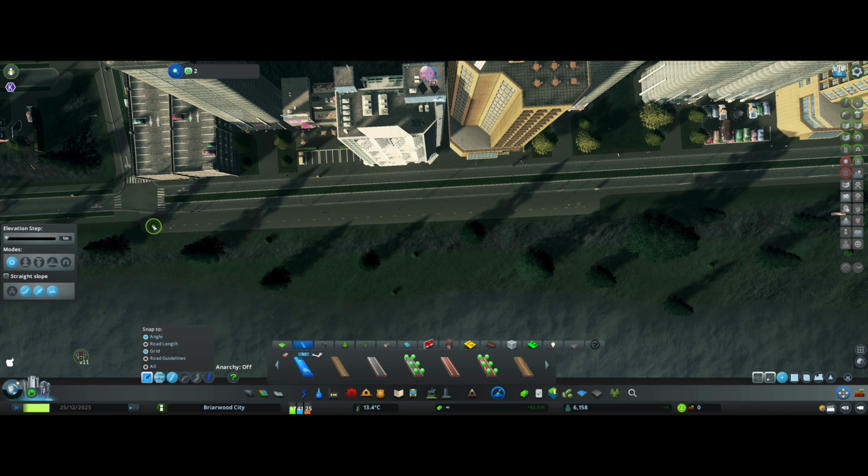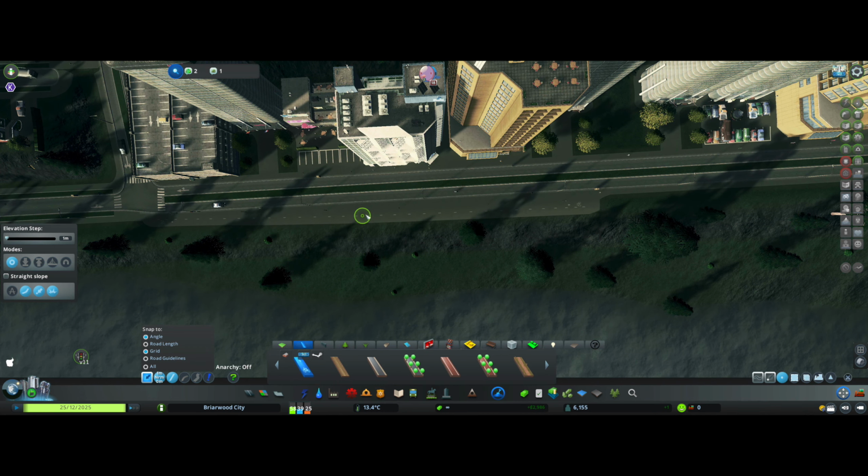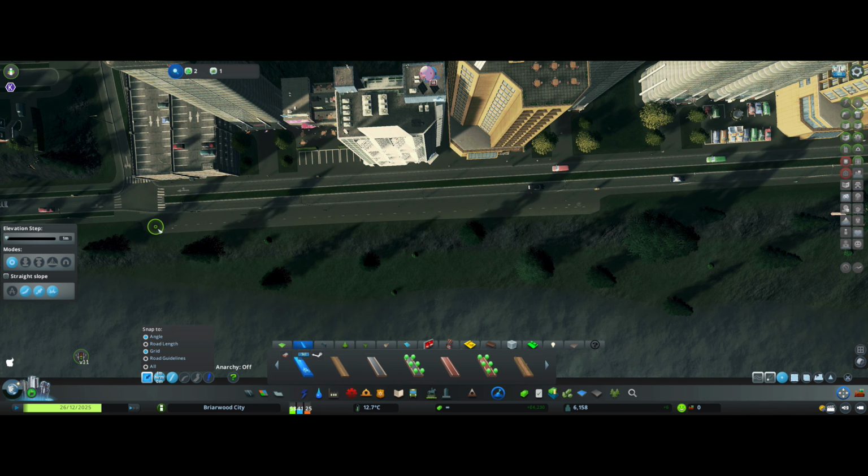Step one to a waterfront area is accessibility and walkability, so I knew I wanted to start off with some pedestrian and cyclist paths.